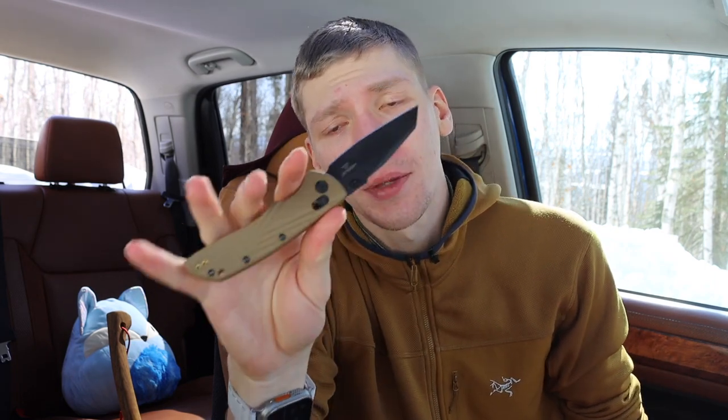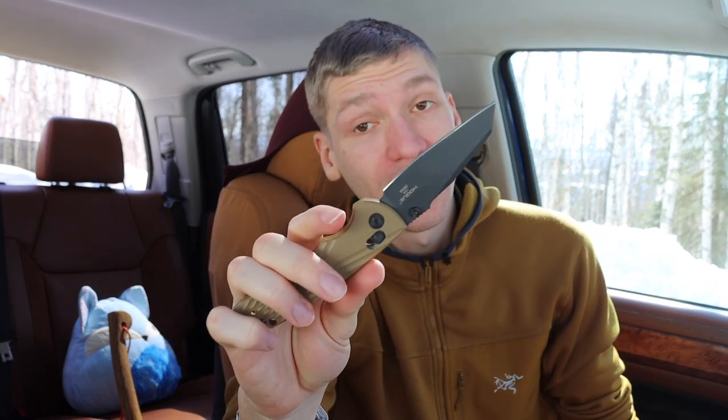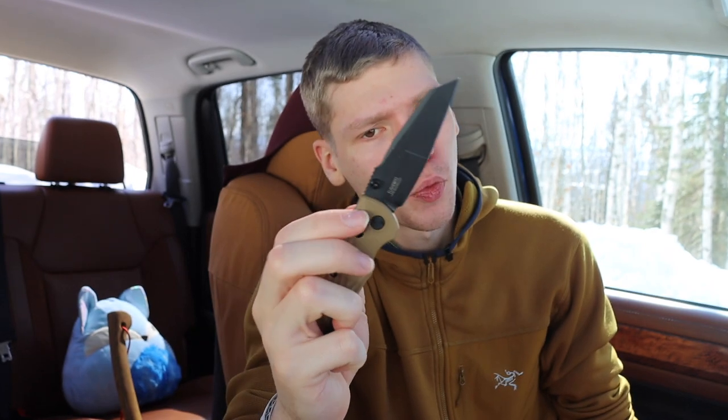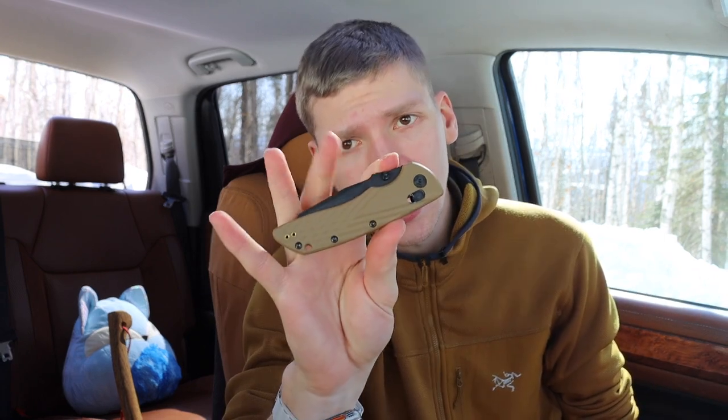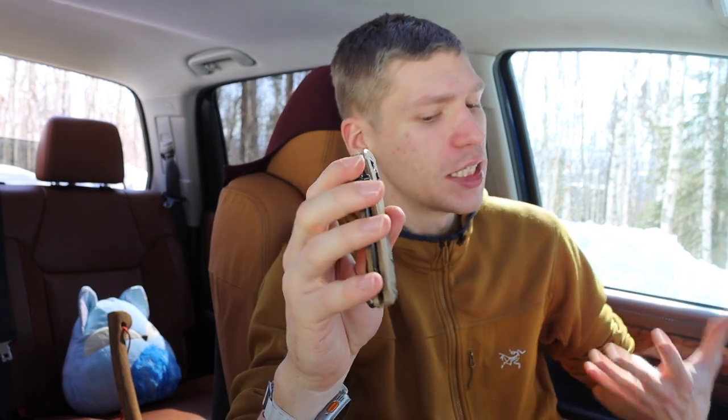All right, next one up is going to be Hogue. Now, we're kind of busting out of the makers that only make like 3 different designs. Hogue has a pretty long and extensive background in knives, even though it's not as well known. They've been making knives for quite some time. They make autos, traditional folders like this guy. The Hogue Deca, I think, is what's really set them on the map for most EDC guys.